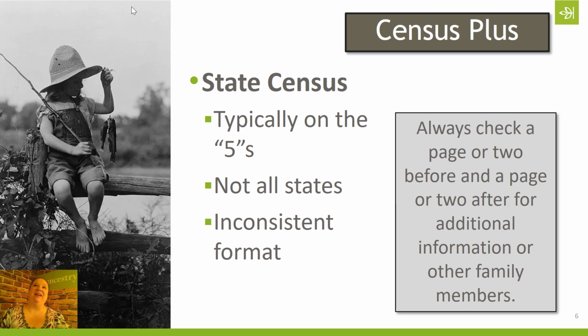Okay, now I don't want to spend too much time on this because I'm pretty sure I've done an entire video on state censuses, but it just bears pointing out or reminding people that sometimes we get really excited about and hung up on the federal censuses because they're the foundational work for U.S. family history research. However, in the U.S., the federal government requested that states also take censuses. Now, typically, the state census is going to be every 10 years on the 5s. So the federal census in the U.S. is every 10 years on the 0s: 1900, 1910, 1920. The state censuses are typically going to be on the 5s, right? 1885, 1895, 1905. It's important to keep in mind that not all states did this.